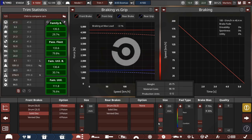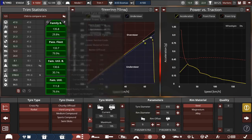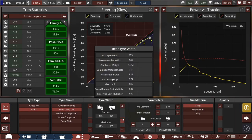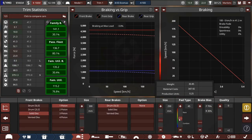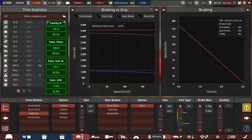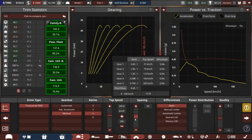Yeah, that'll work. We'll do that. Wheels, what if we do slightly smaller wheels? We'll not only have better braking, which means we can comfort the braking a little bit more. How's the gears looking?